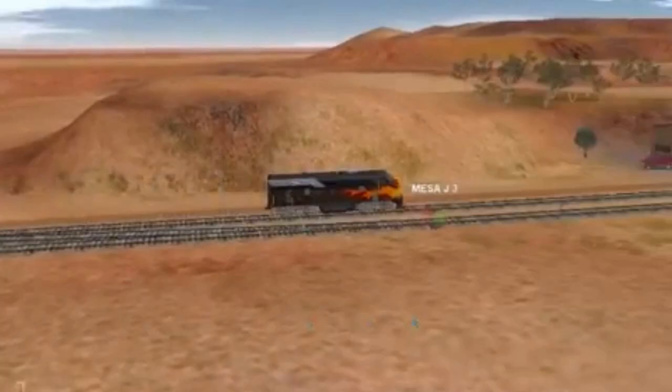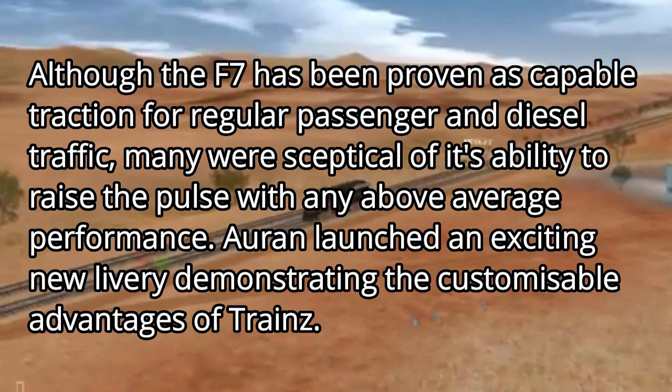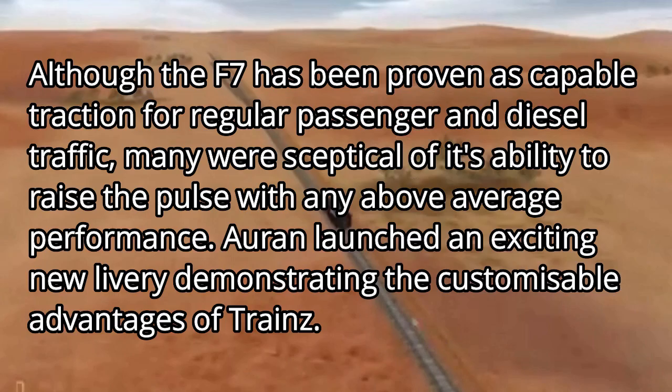Although the F7 has been proven as capable traction for regular passenger and diesel traffic, many were skeptical of its ability to raise the pulse with any above average performance. Oran launched an exciting new livery, demonstrating the customizable advantages of Trains.